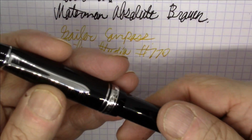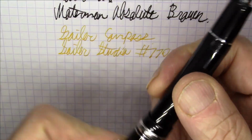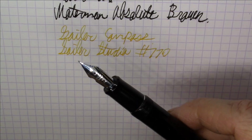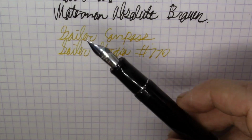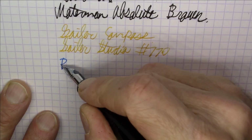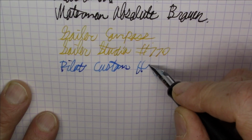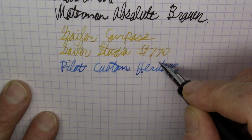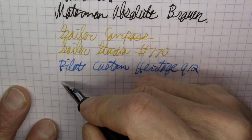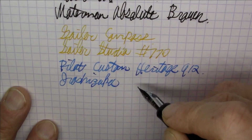All right, next up is a Pilot Custom Heritage 912. Great Pilot pen with a 14 karat nib. This one has the Falcon nib, not to be confused with the nib that's in the Pilot Falcon pen. They call this the FA nib, so you'll see this has a little bit of bounce to it, nice nib. So we have a Pilot Custom Heritage 912. And this ink is a Iroshizuku Ama-iro.